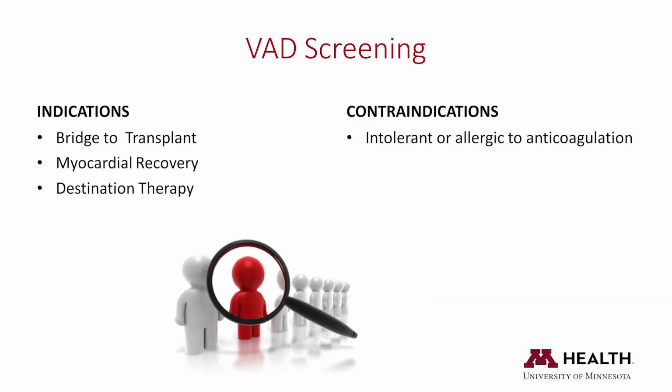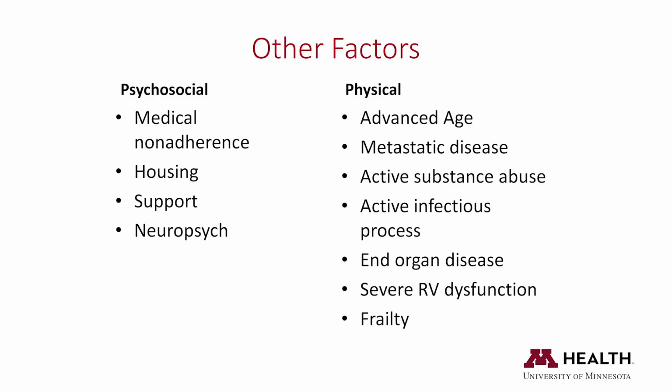So VADs are indicated for people in bridge to transplant, myocardial recovery, and destination therapy. The only actual contraindication to LVAD implant is an intolerance or an allergy to anticoagulation. There are lots of other things to consider, of course, and I'll tell you that our transplant VAD meetings are not fun, and they usually are massively focused on this left column, the psychosocial factors.